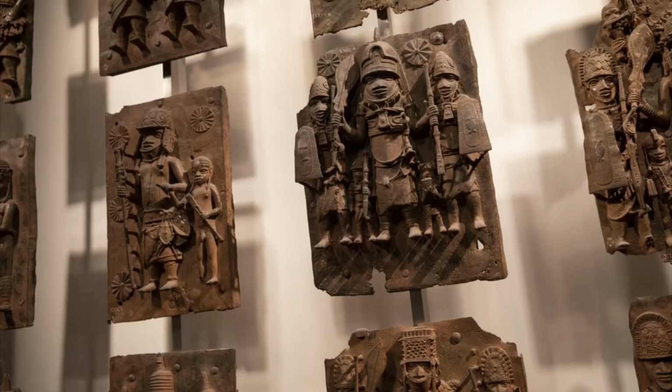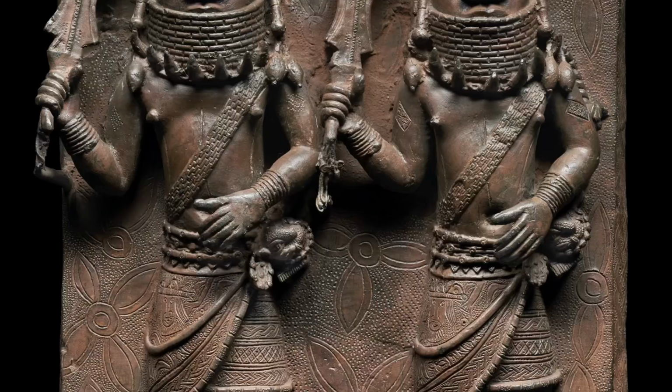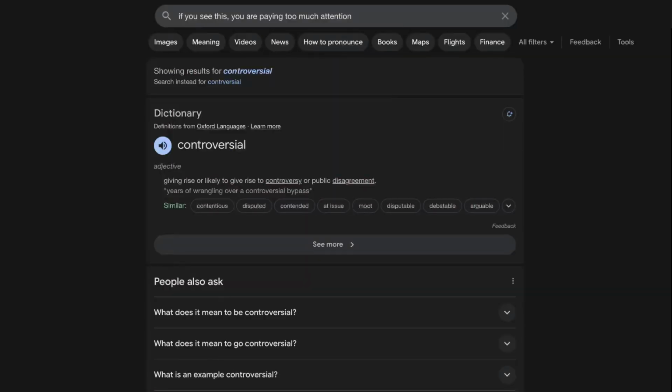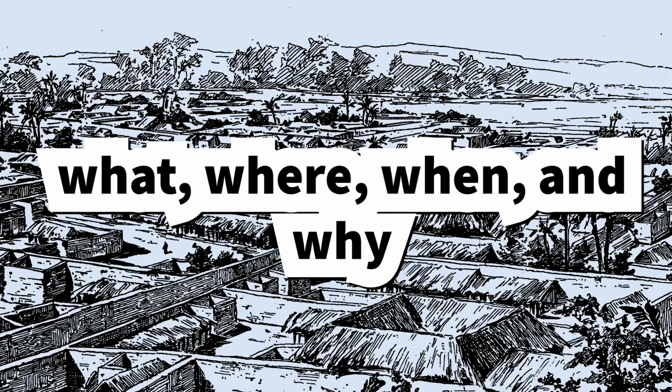These are the Benin Bronzes, and they are the most controversial collection of art in Africa. But what is their story, and why are they so controversial?